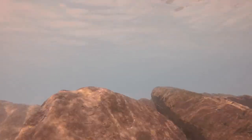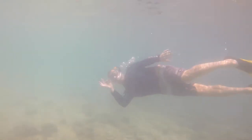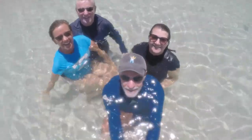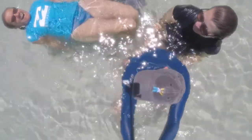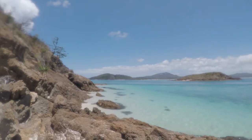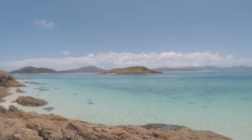There were small fish, there were medium fish, and obviously the big fish. Clearly, there's no age restriction to having fun with a GoPro. After our swim, we were back on the tender heading towards another beach, which we just thought was heaven.